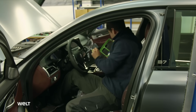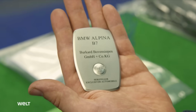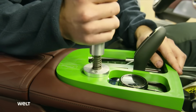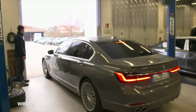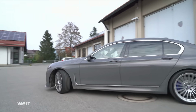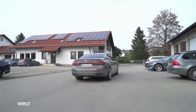Home stretch to the finish line for the 7 Series touring car. This plaque is mounted to the center console of the Buchloe cars, and then the small series luxury car is finished. Now, the 200,000 euro touring car can show what it's made of. It was fully equipped at the BMW plant in Dingolfing. Then the specialists in Buchloe completed the Alpina upgrade.